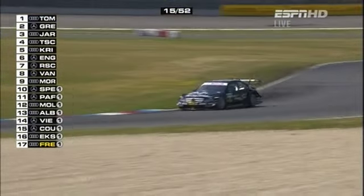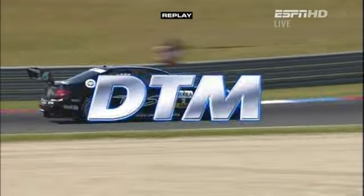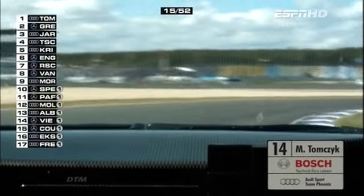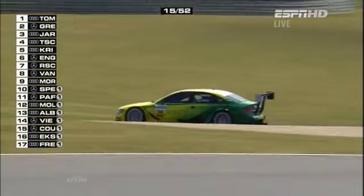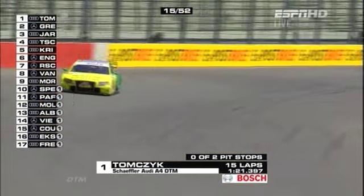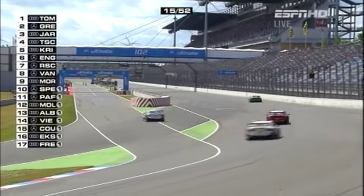So both Spengler and Paffett have been in. Lock up there for Gary Paffett. So that lock-up cost dear in terms of Spengler getting out of the pits in front of him. We're on board with new race leader then, Martin Tomczyk. Has had 2 podiums already this year in the Audi A4. Having taken a 3rd in Zandvoort and a 2nd in Spielberg.